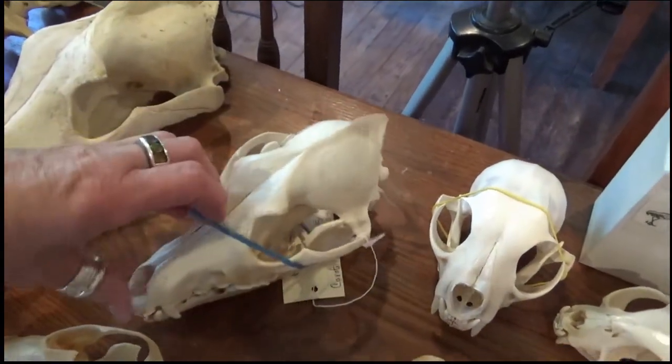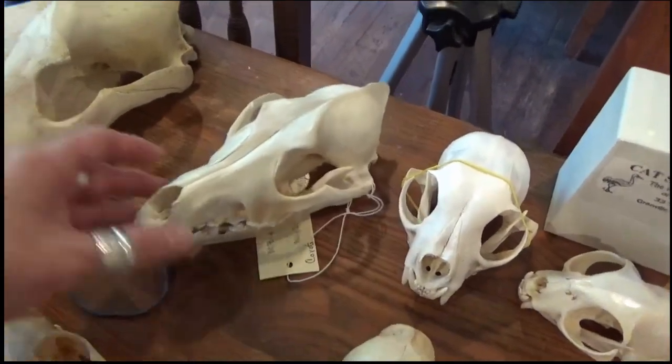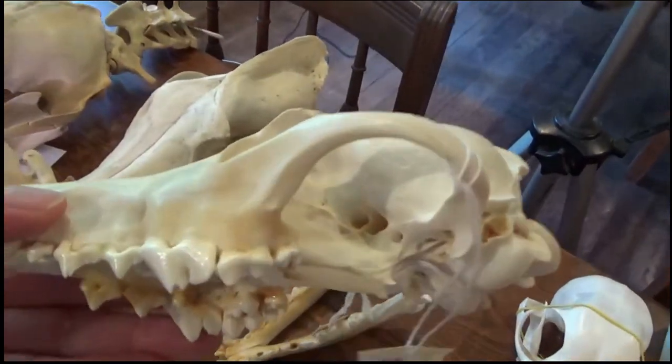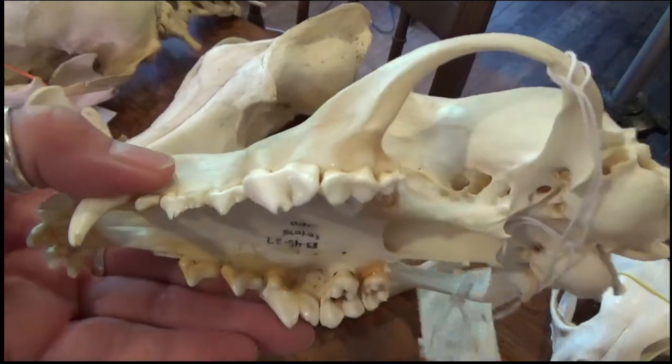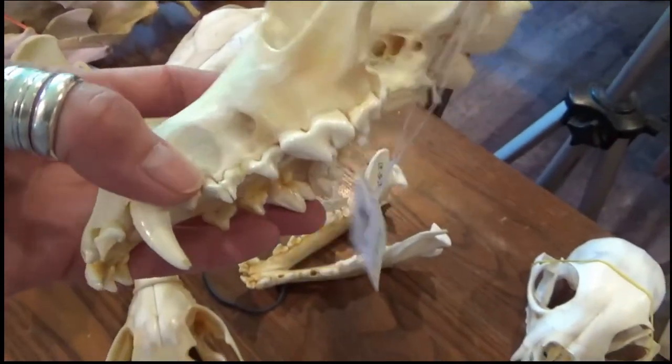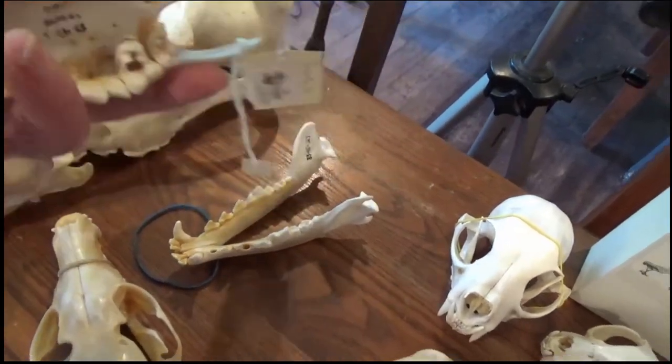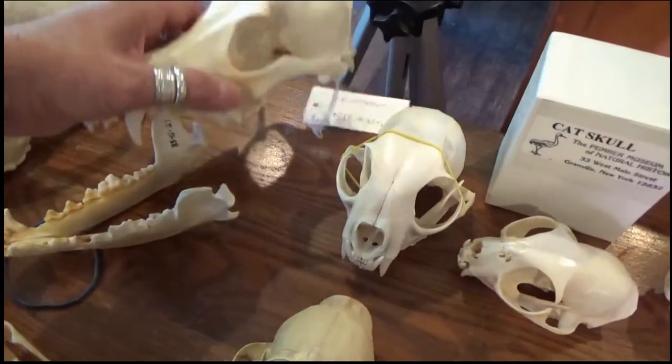This is a coyote skull. As you can see, they are much smaller than the wolf. And once again, they have those type of shearing teeth. They have canines for stabbing, and then incisors for stripping the skin.